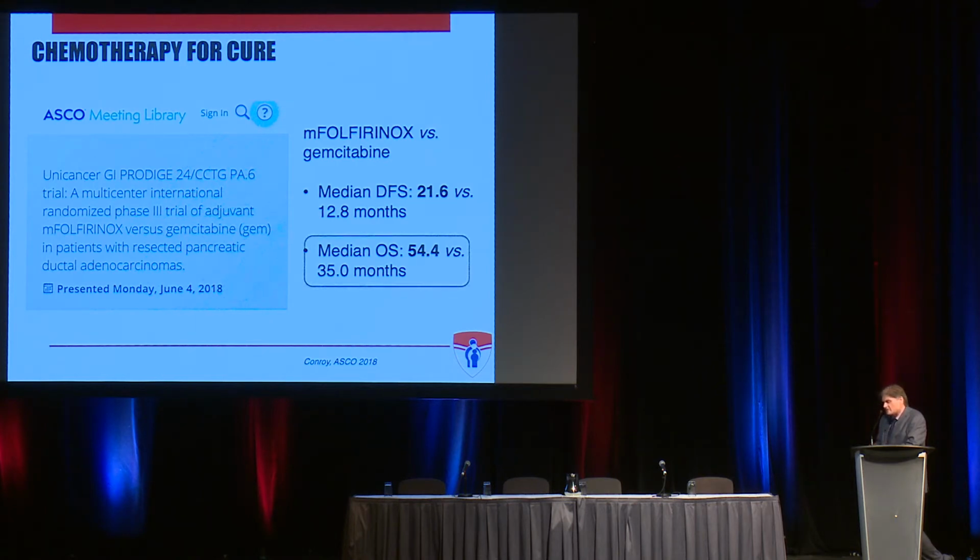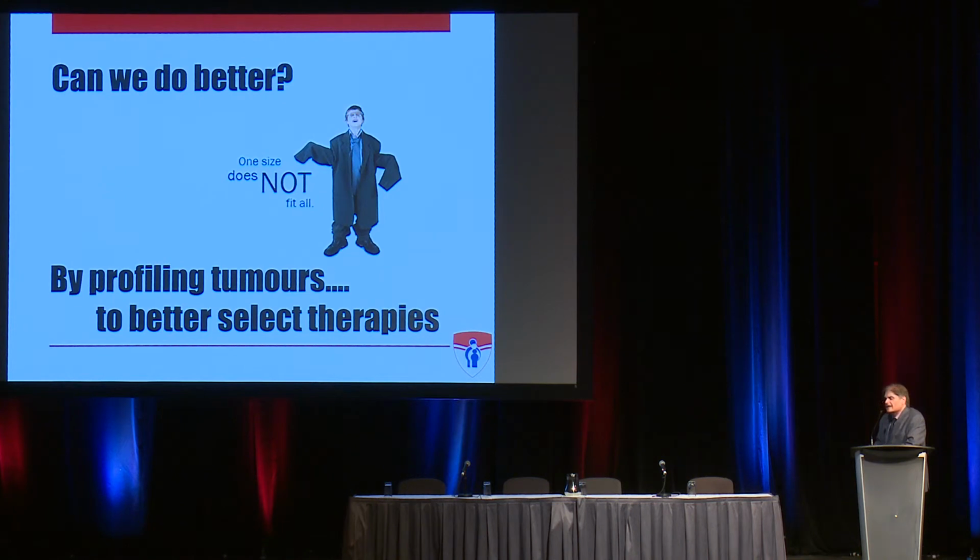And that has changed practice. So if you have surgery at our hospital and most Canadian hospitals at this point, we try to give you this cocktail FOLFIRINOX after surgery to improve your chance of survival. So we can do better, and this cartoon, I think, says it all. One size does not fit all.